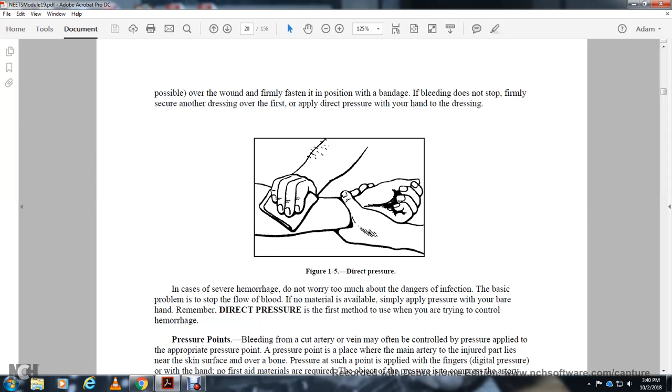In case of a severe hemorrhage, do not worry too much about the danger of infection. If you have trouble stopping the flow of blood and no material is available, simply apply pressure with your bare hand. And remember, direct pressure is the first method you use when trying to control hemorrhage.